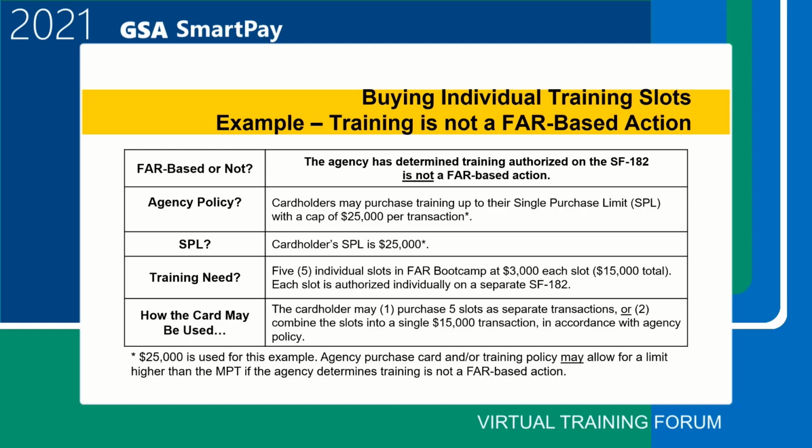In our first example, the agency has decided that training authorized on the SF-182 is not a FAR-based action. Agency policy states that cardholders may purchase training up to their single purchase limit, and in this case, the cardholder's single purchase limit is $25,000. The cardholder has been asked to procure 5 individual slots in a FAR boot camp at $3,000 each, and each slot was authorized on an SF-182. In this case, the cardholder may either purchase the 5 slots as separate transactions or combine transactions up to their single purchase limit if allowed by agency policy. The cardholder can combine the transactions up to their single purchase limit because training is not considered a FAR-based action, so there is no issue with splitting requirements, which is a FAR prohibition.